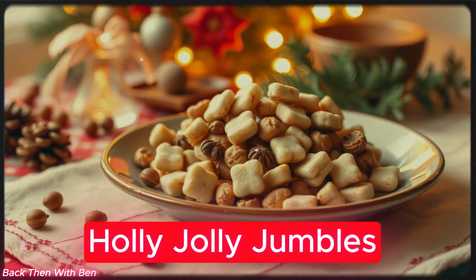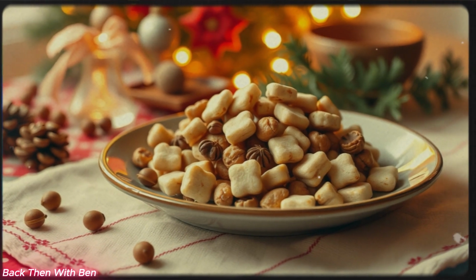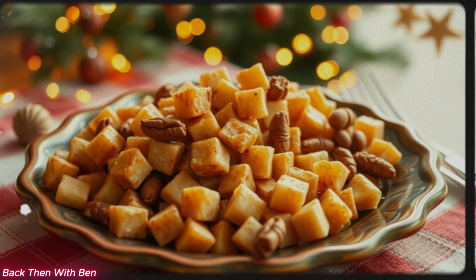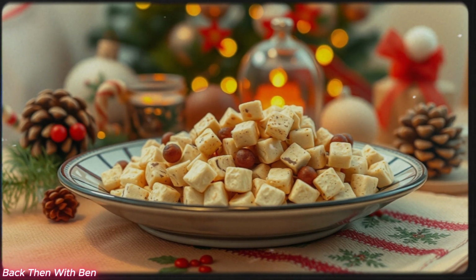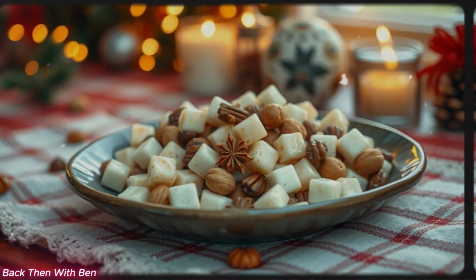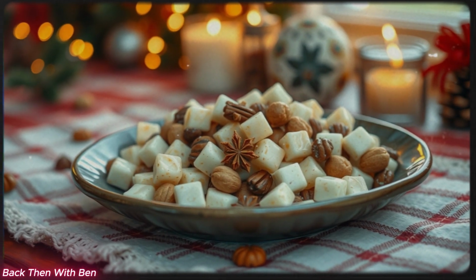6. Holly Jolly Jumbles. Holly Jolly Jumbles were tiny, irregularly shaped confections that combined nuts, sugar, and spices. Every piece looked slightly different, a testament to their handmade origins. Families loved them for the crunchy surprise inside each bite, a mix of sweet and nutty perfection. Their charm faded as candy factories shifted to uniform shapes and mass-produced textures. These jumbles now exist mostly in memory, a reminder of the Christmases that felt handmade and personal.